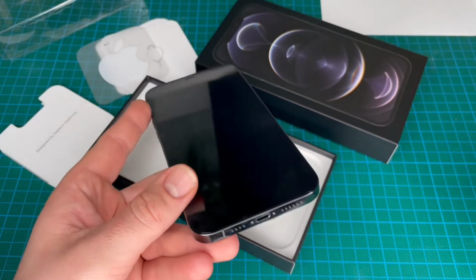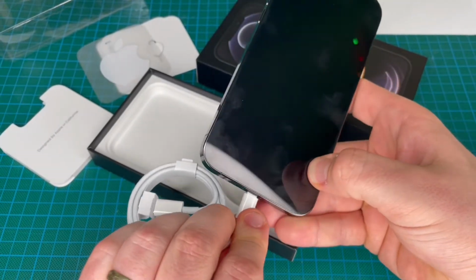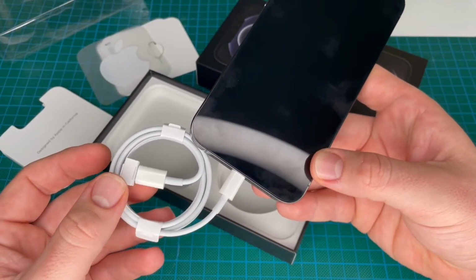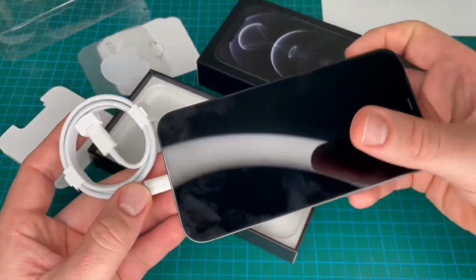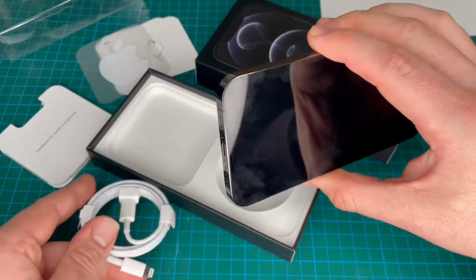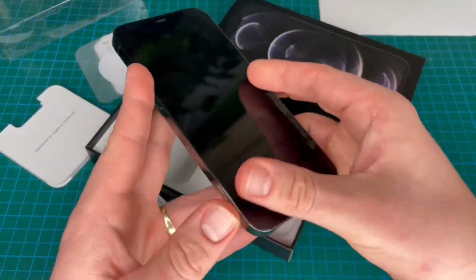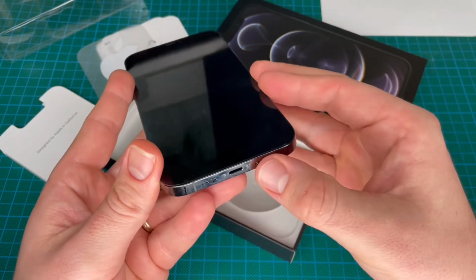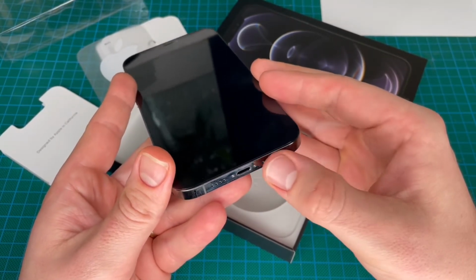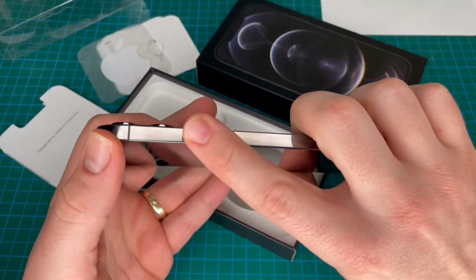The power and the battery: video playback up to 20 hours, video playback streamed up to 12 hours, audio playback up to 80 hours. Wow. Built-in rechargeable lithium-ion battery. MagSafe wireless charging is up to 15 watts. Qi wireless charging is possible up to 7.5 watts. No problem. And you have sensors: Face ID, LiDAR scanner, barometer, 3-axis gyro, accelerometer, proximity sensor, ambient light sensor, and the operating system is iOS 14.